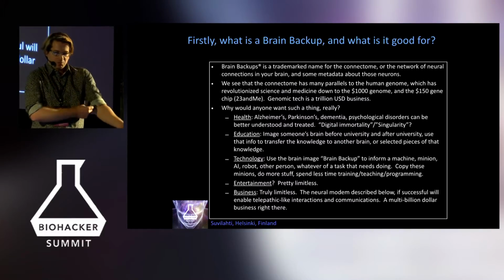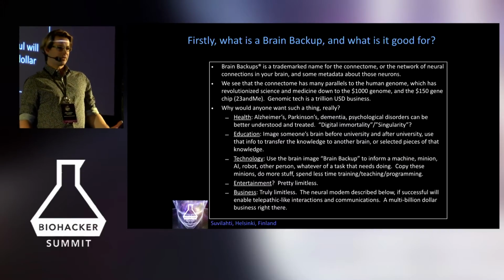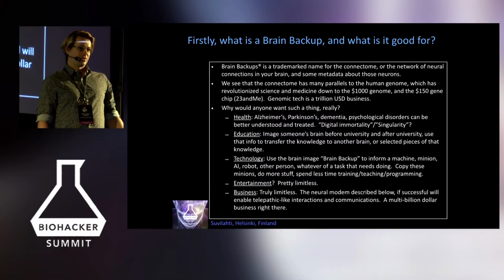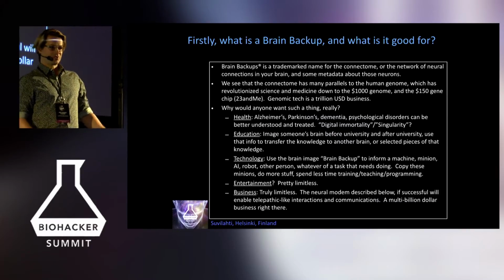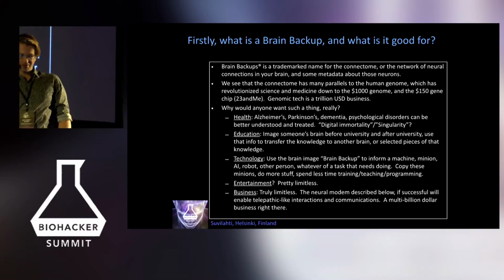In addition, people spend a lot of time and energy going to school to learn things, and that's basically just to put information into their brain. And if you have a full wiring diagram of the human connectome, then you could conceivably put information into someone's brain without having them go to school or pay for an expensive education or read Wikipedia or however they educate themselves.